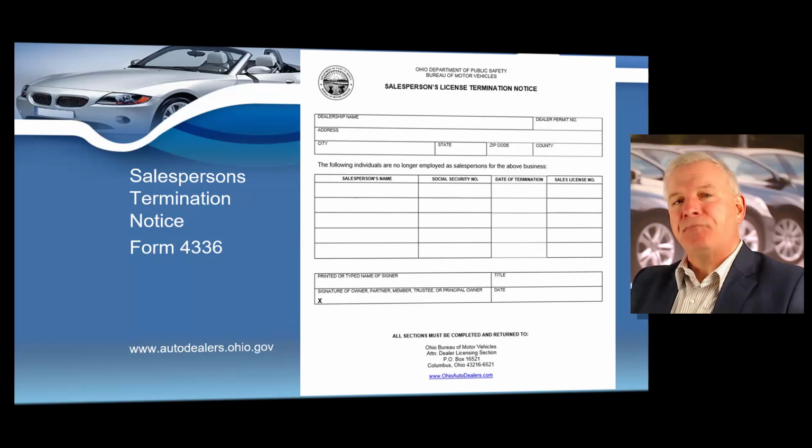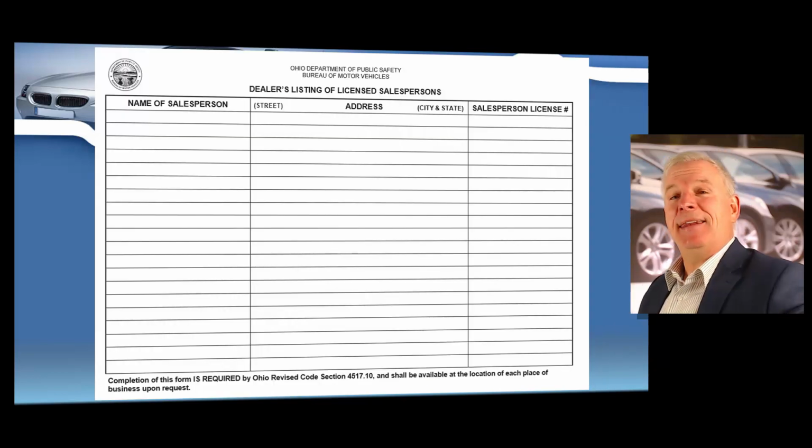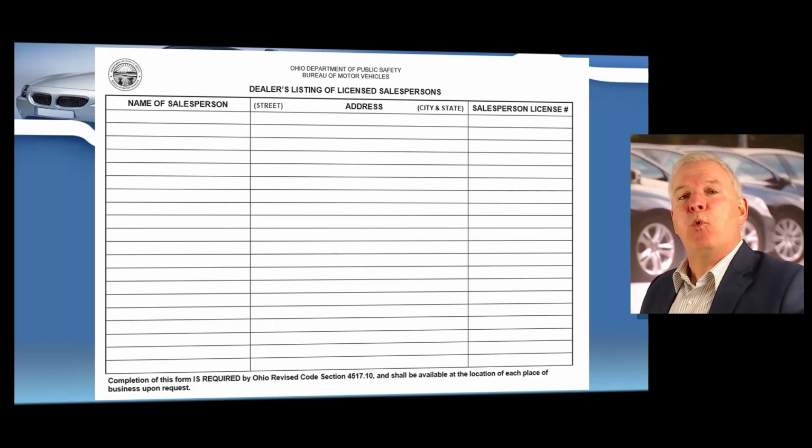But as we move on, I want you to be aware that you must also maintain a list of salespersons that you have working at your dealership. And here you see, remember, this is a state law as well. You have to have a list like this.